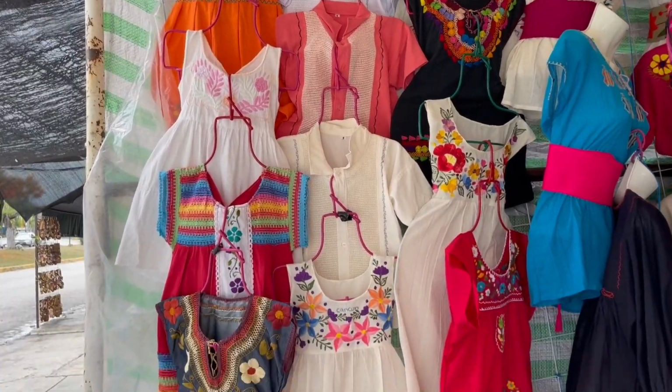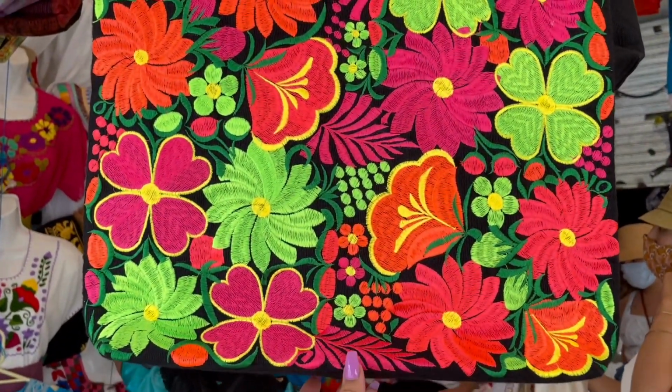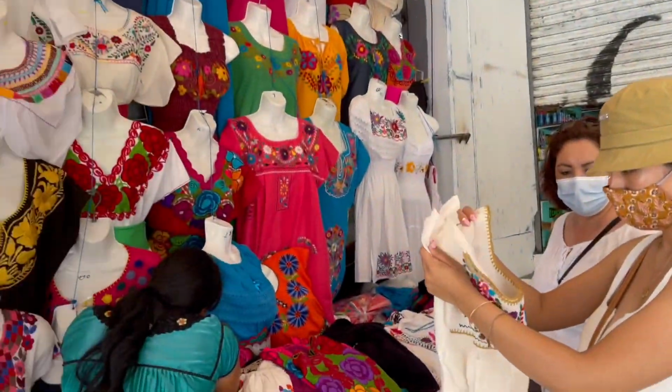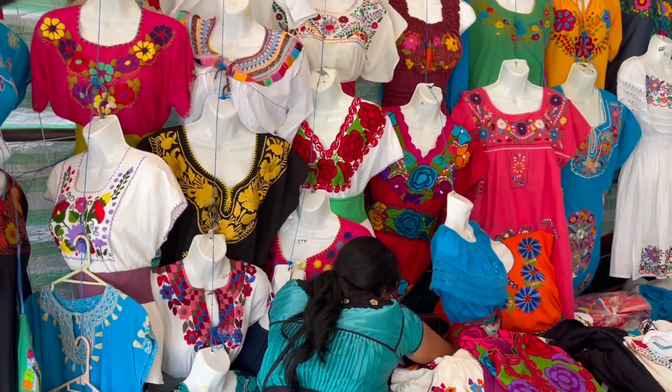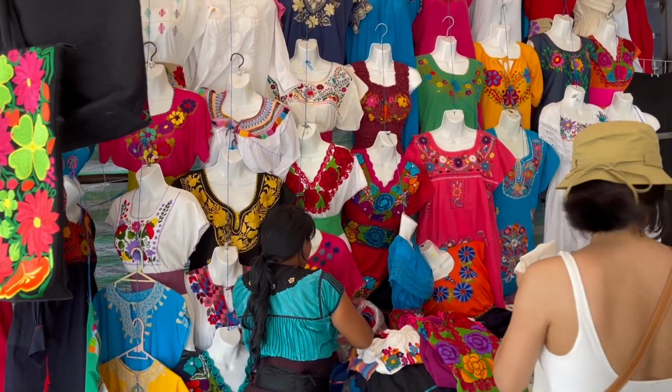We saw this local vendor that was selling handmade art. I want to call it art because look how beautiful this is and how much patience and dedication this takes.